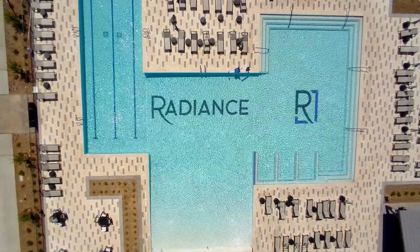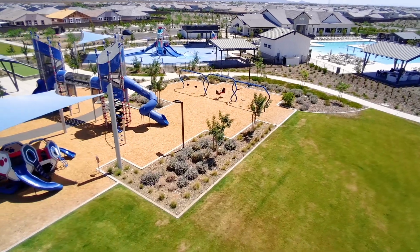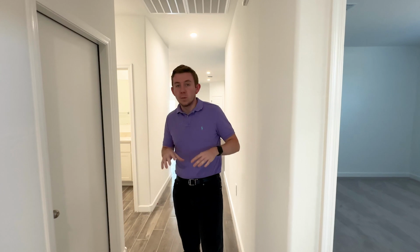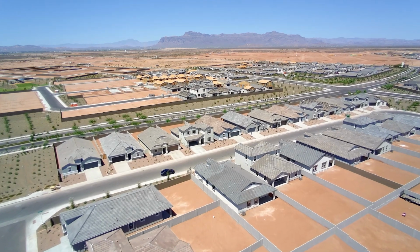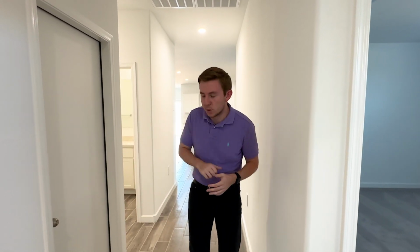Here in Radiance, you're going to get a clubhouse. It's going to have a fitness center, pools, splash pads, parks, everything that you're going to need here in the community. And this community has only been here a couple of years, but they've sold several hundred homes in here so far. So it's one of the most desirable locations in the entire valley right now. There's really nothing quite like it that's currently available and may even be available after this neighborhood is built out.